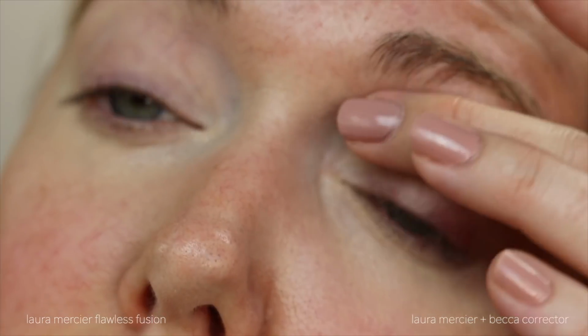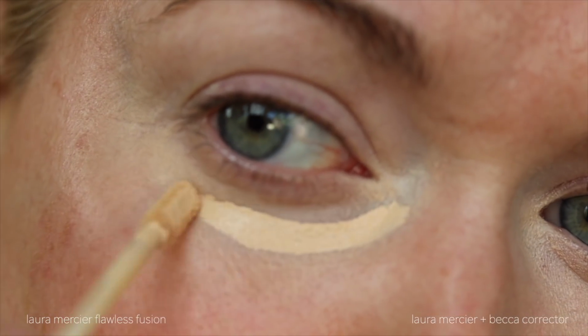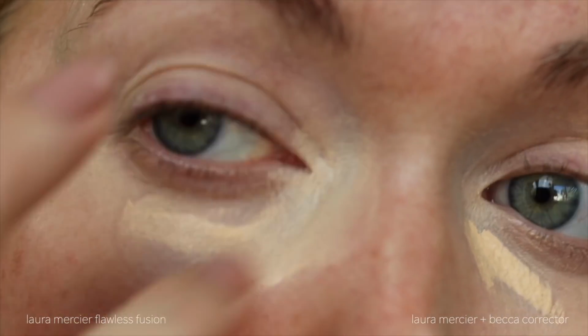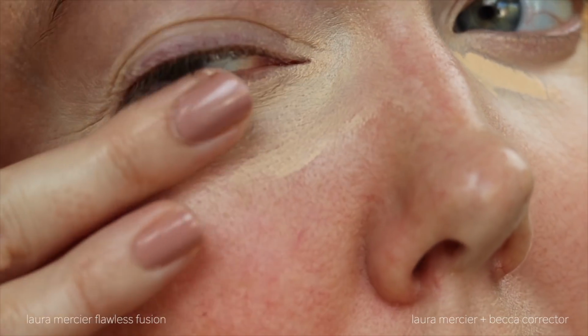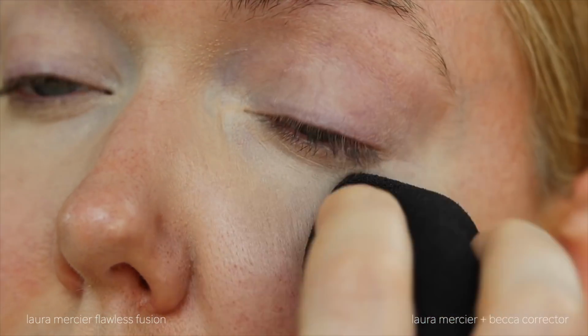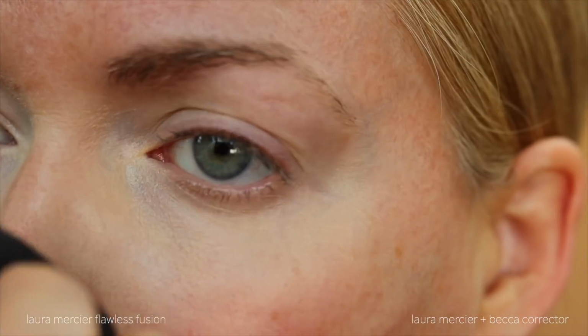It melts into your skin. It gives flawless coverage. I mean, look at it covering up dark circles. It melts into the skin. I think I've said that already, but I'm going to say it again. You can put on layer after layer. It does not look cakey. It blends out with a beauty blender. It blends out with a brush beautifully.